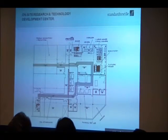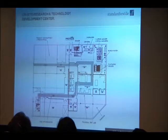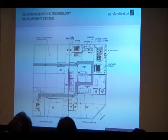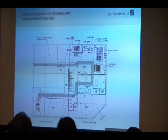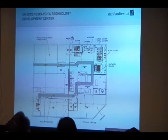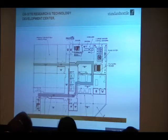We have a commercial laundry at our headquarters so we can test products and make sure the products hold up before we release them or introduce them into the marketplace. And also a state-of-the-art laboratory where we can do all kinds of testing on the products, whether it's tensile strength, shrinkage, coloring, everything you can possibly think of.